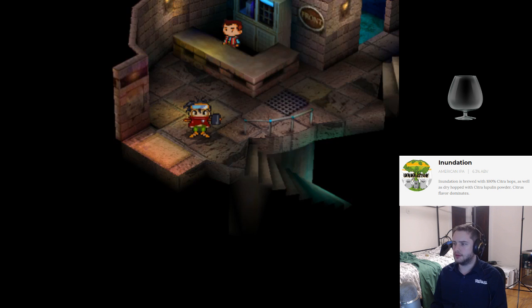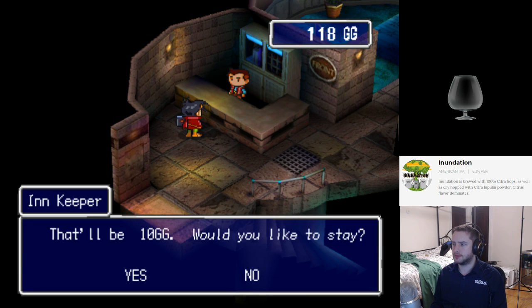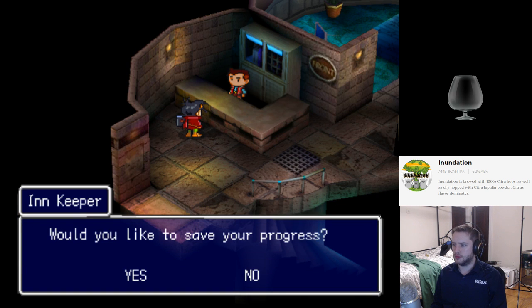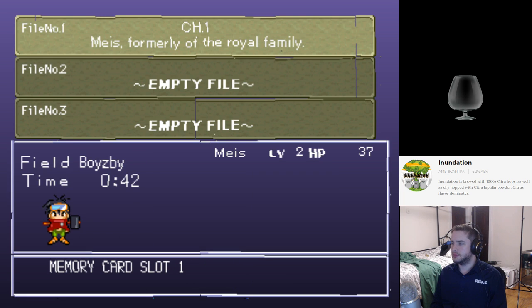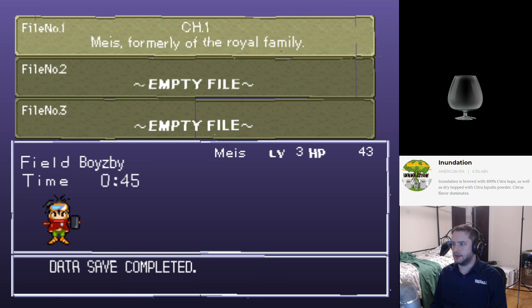I appreciate that the inn is directly in the initial line from where you come into the town. That makes a lot of sense to me. You may have your 10 GG. You know what? Why not save my progress? Is the real question. Why wouldn't I save my progress? Look at that. Level 3 and shit. Hell yeah.